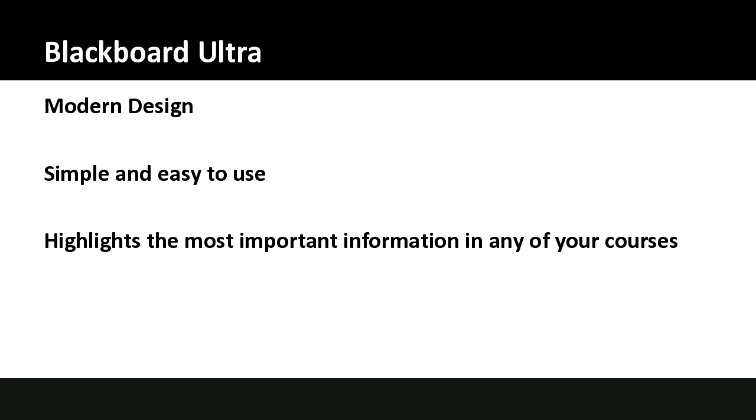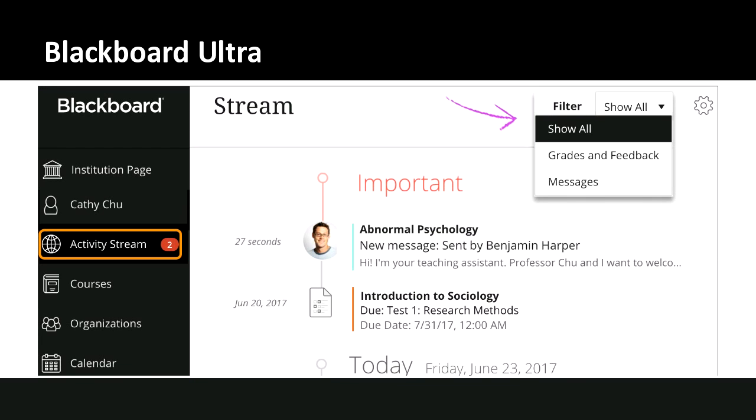We are not on Ultra now, and we don't have a timeline for when we're going to, or if we're going to adopt Ultra, but I wanted to take a minute and just feature some of the look and feel of Ultra and the way that it changes the teaching and learning process, since we have extra time today and it is sort of in the future of what's new with Blackboard. So one of the first things that is important about Ultra, as I said, is that it highlights more prominently those changes or tasks or updates that are important in all of your courses.